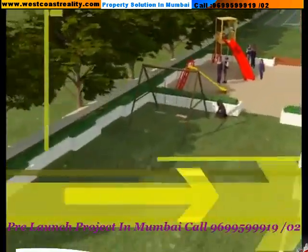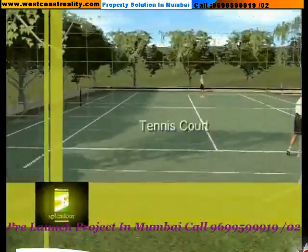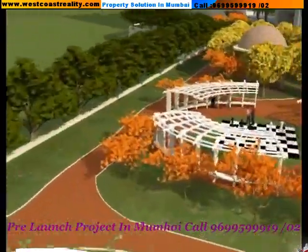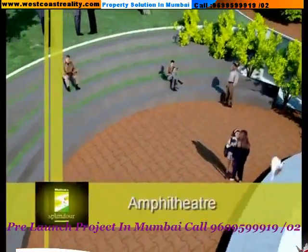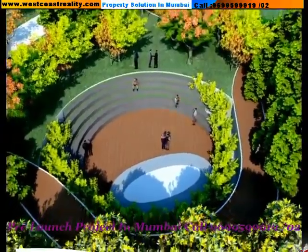Hear the laughter of children in the play area. Indulge in your favorite sports and games, whether you are indoors or outdoors. Take a walk or jog through the natural beauty of the landscaped gardens. Enjoy a concert in the amphitheater or a relaxing barbecue in the outdoor party lawn.